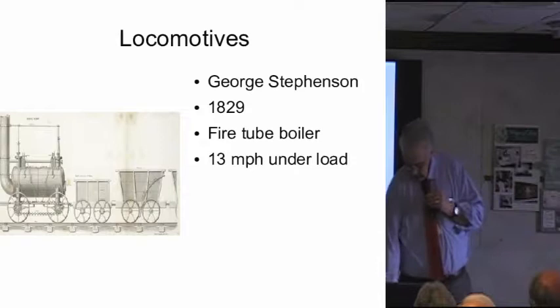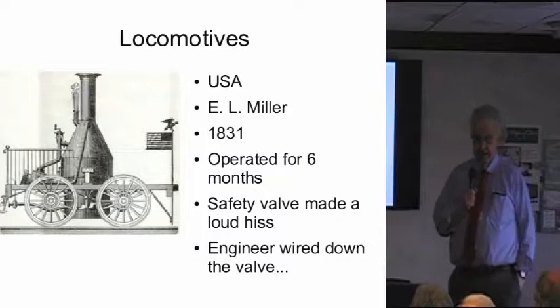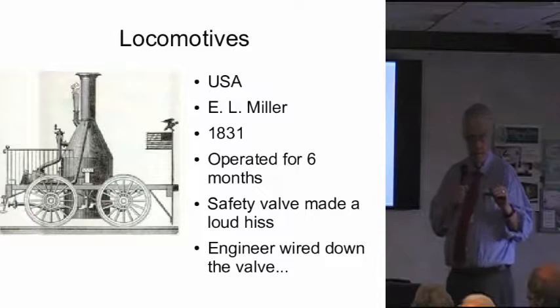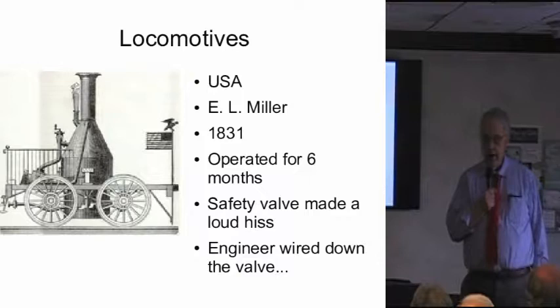Now in the U.S., E.L. Miller, a couple of years later, built a locomotive. This was the first one built in the United States. And as you can imagine, he wanted to run the pressure as high as he dared to get as much horsepower as he could. But if somebody ran the pressure too high, he had a valve to let that pressure out. And the pressure valve would go pshhh for long periods of time. And that really bothered the engineer. So he wired it shut. What do you think happened?